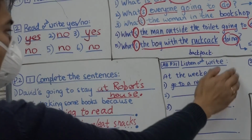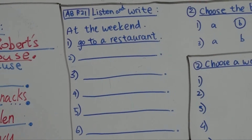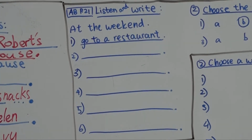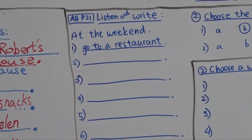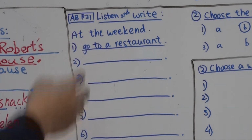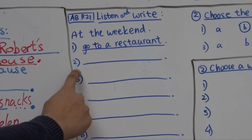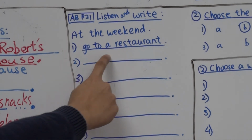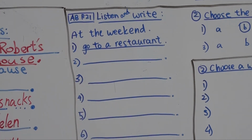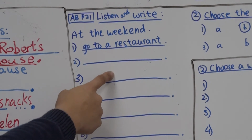So now, we're looking at this part. Let me cross this out just to not confuse you. All right, so page 21, listen and write. Same as your book, we have at the weekend. Number 1 is go to a restaurant. So what are you going to do? Go to a restaurant. For number 2, you can't see the questions here on the whiteboard, but you can read it on your book. Question 2 should be name of restaurant. So you put down the name here. Again, names begin with a big letter. Question number 3, where? So place. Name of restaurant, where?